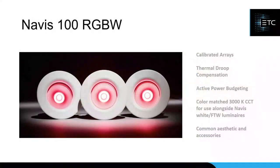The other thing we add to this is thermal droop compensation. That again comes from our entertainment side, and means that as the luminaire warms up, the intensity is going to be maintained. You're not going to lose the intensity as the arrays warm up with that thermal droop phenomenon that you get in LED technology.